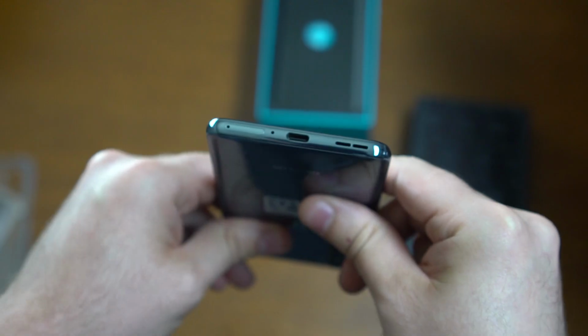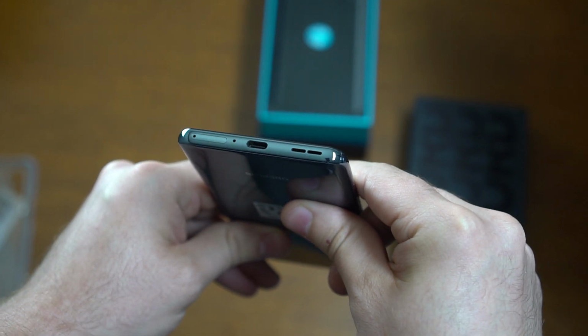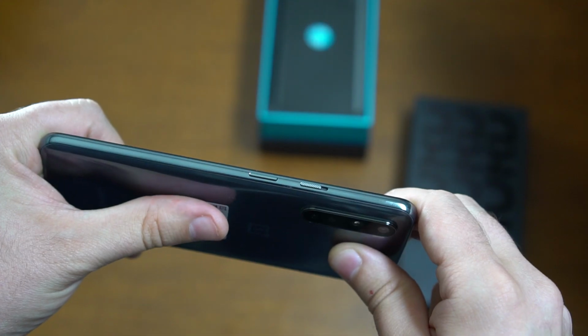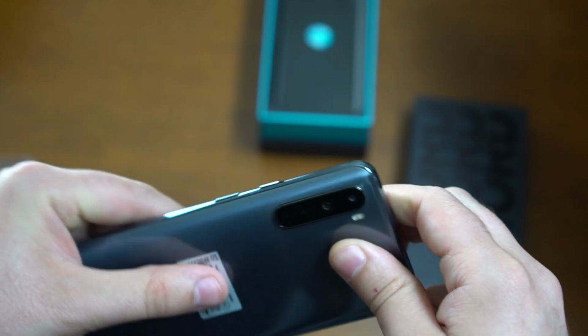Now you have 1 speaker down here. It doesn't have 2 speakers, it's just 1, but it does get pretty loud. Now if you go to the right side of the phone, you do have the power button. You do have this as well. Now this is pretty cool. This is a slider for your phone as far as vibrating, as far as ringing, as far as silencing it. This slider helps determine if your phone rings or not. So if you slide this all the way down, your ringer will be on.